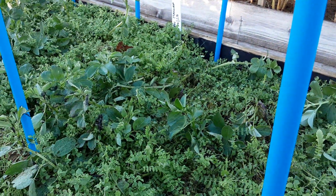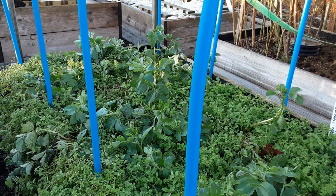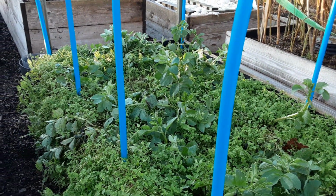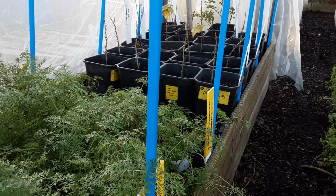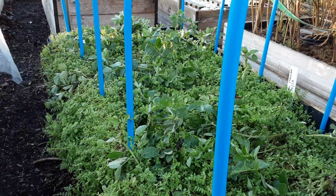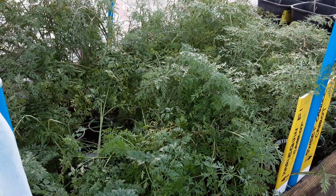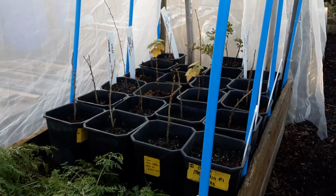Won't be long before I'm chopping and dropping the green manure. That's really done well. They're winter tares, green clover and green field beans. Definitely do that mix again. It's given a really good, nice thick carpet. Some more carrots, a bit of a mix there, harlequin and sweet candle.